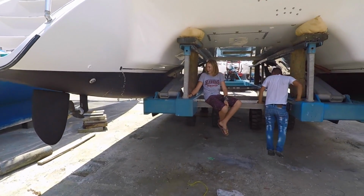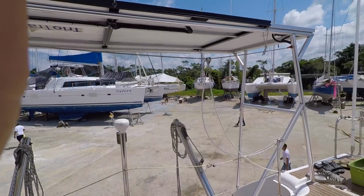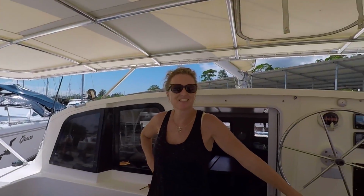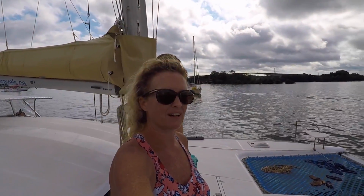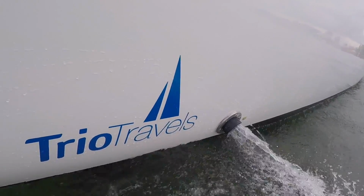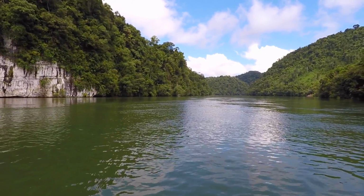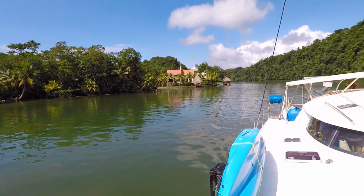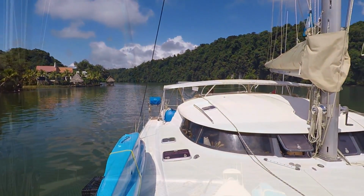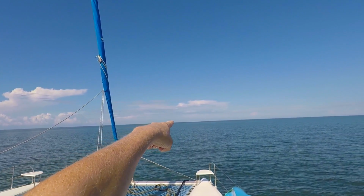Last time on Trio, after 6 months of being on the hard. Longest we've been on the hard in our lives. Yeah, 6 months. Crazy. And with all of our renovation work finally done, we put Saltair 3 back in the water. And we started making our way downriver. This time on Trio, we're sharing the beauty of the Rio Dulce as we say goodbye to Guatemala, a country we've grown to love. And we make our way down this freshwater river back to the salty Caribbean.